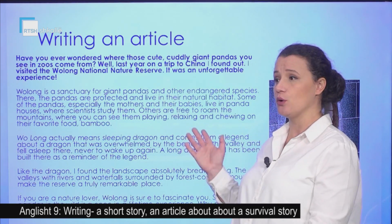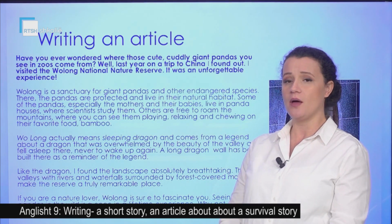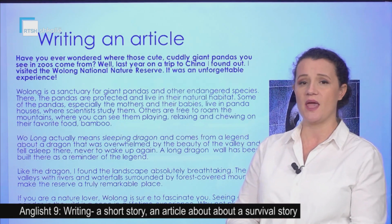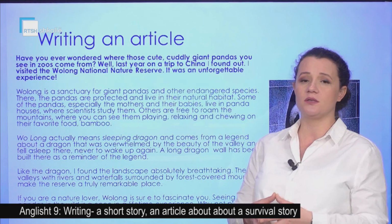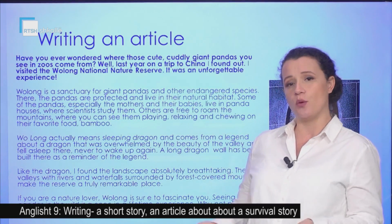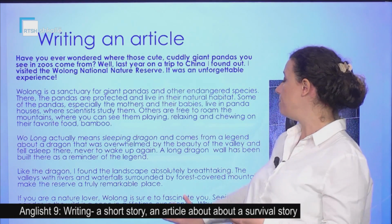So, as we saw during the reading, there were some adjectives that describe the pandas. They were in superlative, and there were words that related sentences together, like absolutely breathtaking. It was something that leaves you without breath in seeing it. Valleys, so the words that are written in this article make us read it more and more.